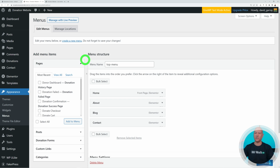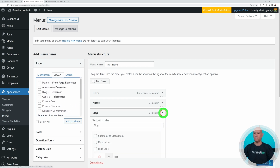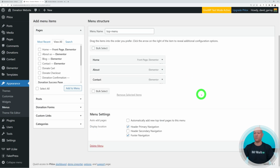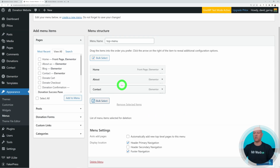Okay, so by the side you have all your pages right here. So if you click on View All, as you can see, you have Home, About Us, Blog, Contact, and then you have Donate, Checkout, Confirmation, you know, and so on and so on. Okay, so let's say if you wanted to remove a page, all you have to do is click on the arrow here, scroll down, and then remove. You can also have a bulk select, so you could remove a few pages all together, in which case you can multi-select pages and then delete them all together.